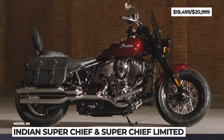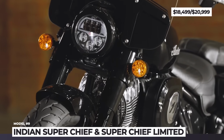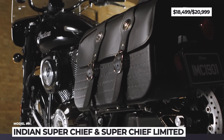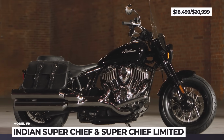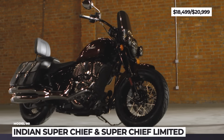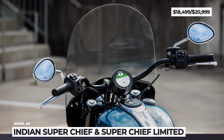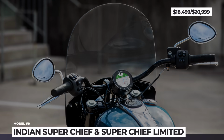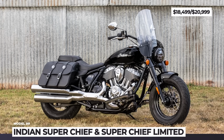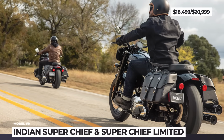Thanks to a different handlebar, the Super Chief lets you sit more upright, while its long-distance inclinations are made obvious by the standard black leather saddlebags, rubber-covered floorboards, and a quick-release windscreen. The model gets ABS, cruise control, and in the case of the Limited, a 4-inch round display with Bluetooth-connected Ride Command system. Additional distinctions include chrome dual exhaust, large headlight bucket with nacelle, and a touring seat with a passenger pad.